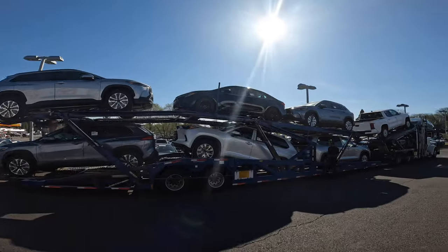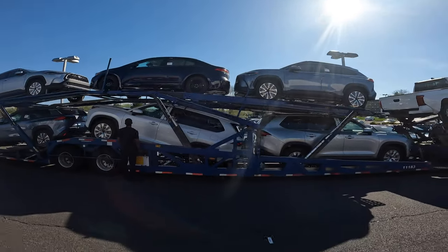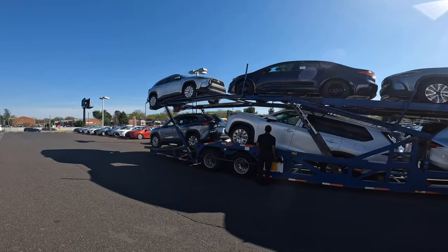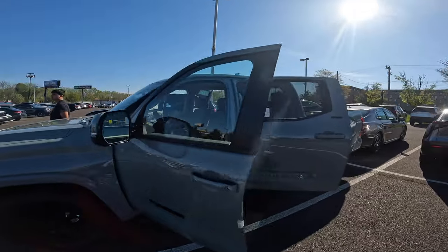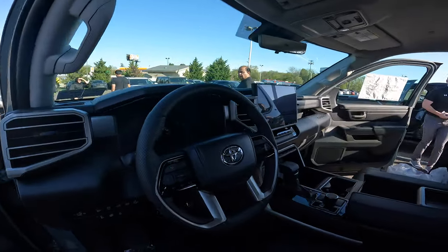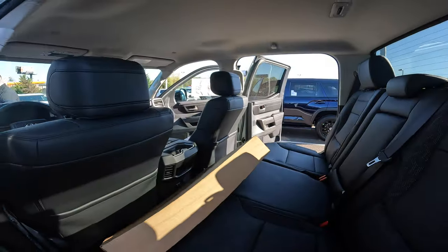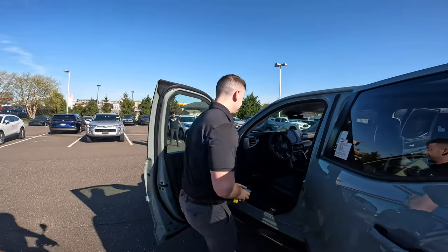Alright guys, so you guys can see all the cars just came back from the factory and they're going to unload it and put it on. Alright guys, so here we have the Tundra. You guys can see it's a really beautiful car. This is the inside. This is the driving seat and that's the passenger seat. And that's the back. Let me show you guys the back. So can you start this car too? Actually, this is Joe. He's going to tell about the future.